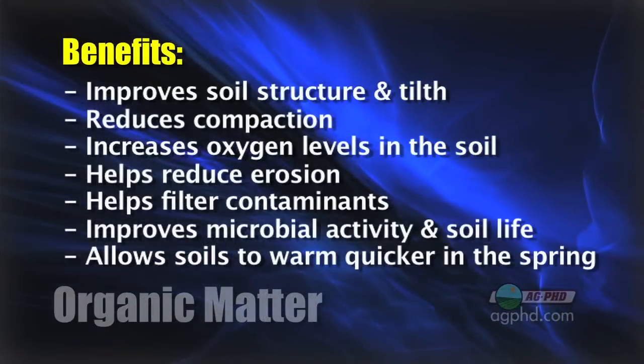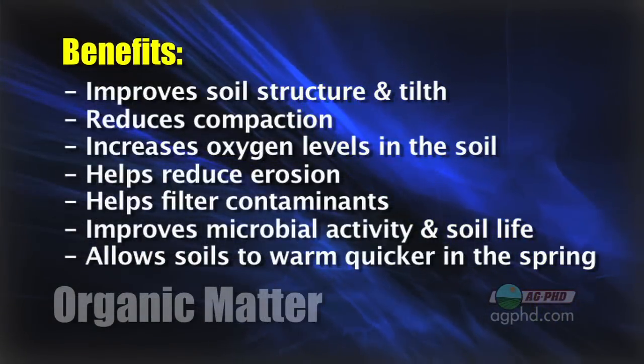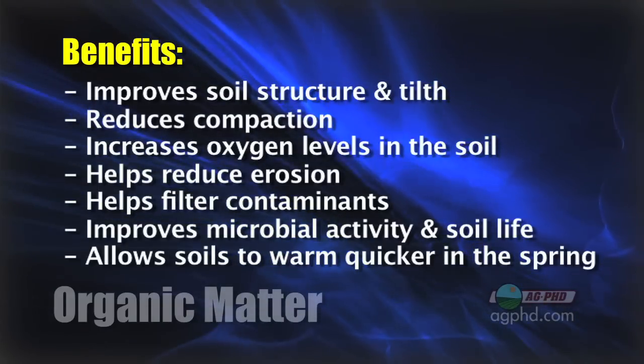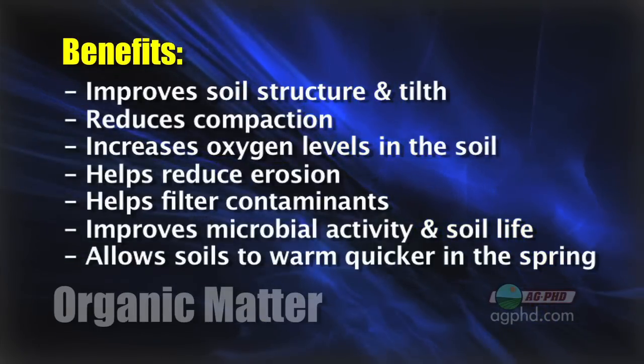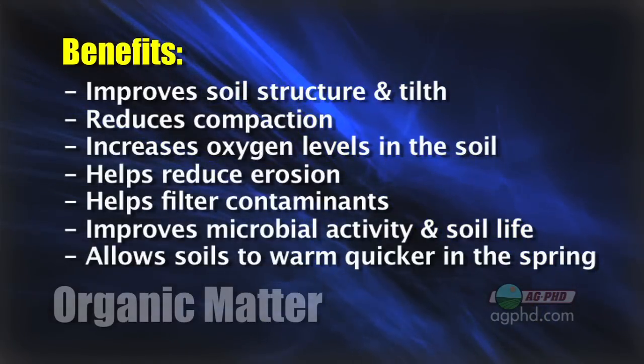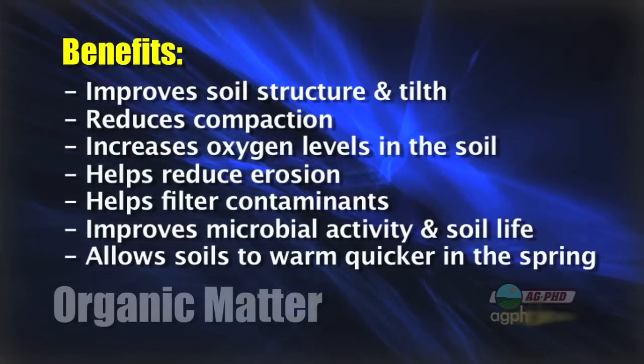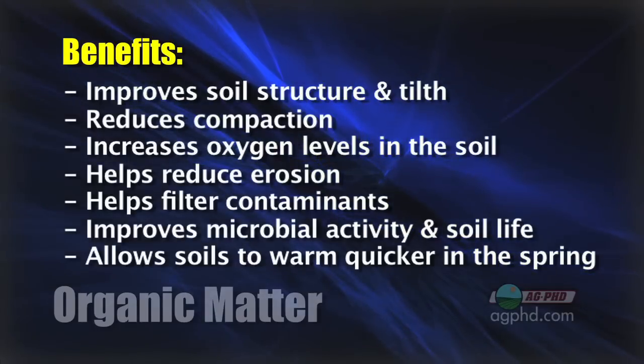Okay, let's run through just a few more of the benefits with organic matter. It improves soil structure and tilth. It reduces compaction and increases oxygen levels in the soil. It helps hold soil in place and reduces erosion potential. Helps filter contaminants as water moves through the soil. Improves microbial activity in soil life and allows soils to warm more quickly in the spring.